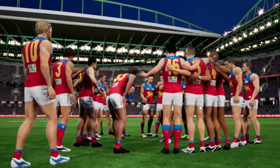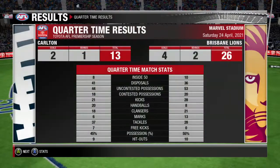What can you tell us from the stats, Gaz? Carlton are costing themselves with turnover today. They need to find a way to control the play better and stop turning it over. Much appreciated, Gaz.